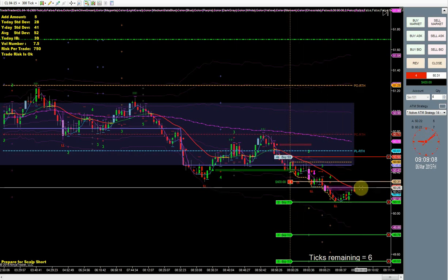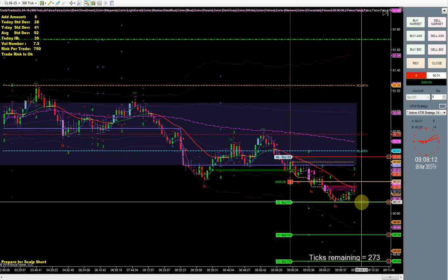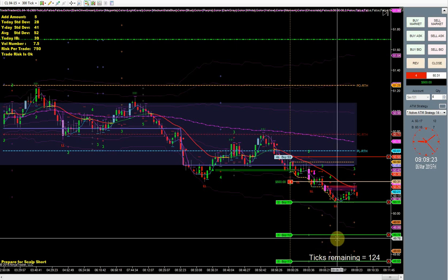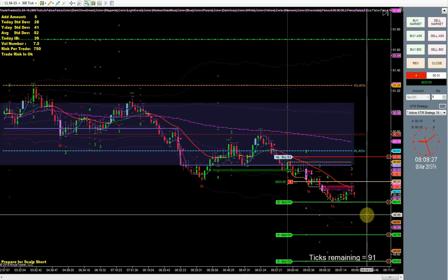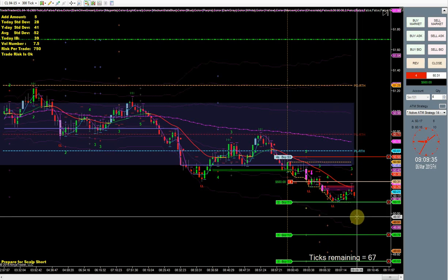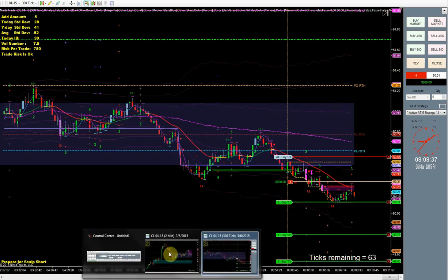Pretty sure we'll get a reversal here of some sort. Hopefully it'll be enough to push us down to this level. And if it does, I'll go ahead and move my stop to break even again and let these two run here. I just hate to be this much into profit and then let the market go against me. Let me see what the 2 minutes looking like here.